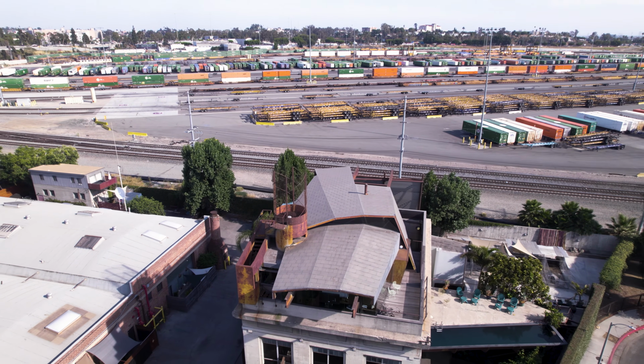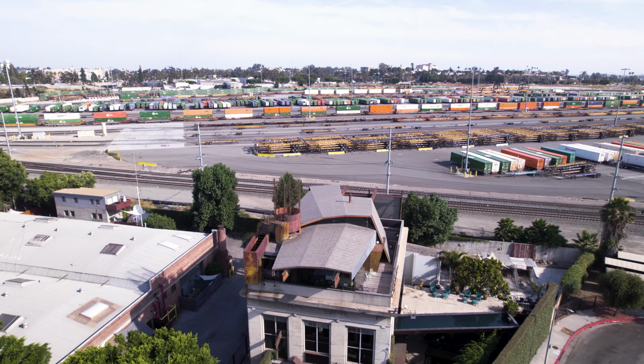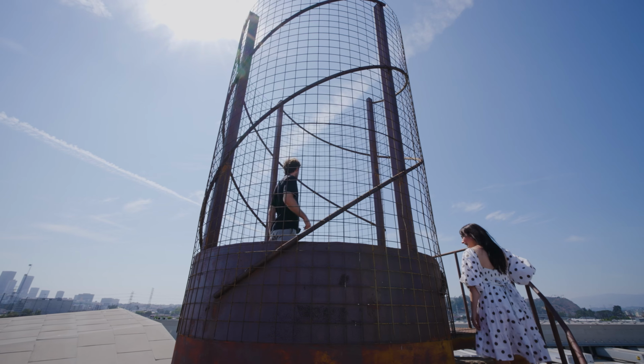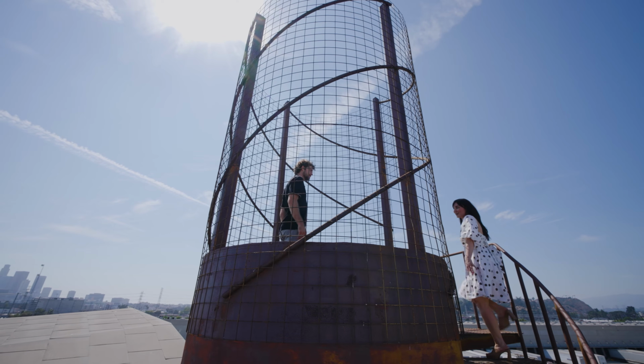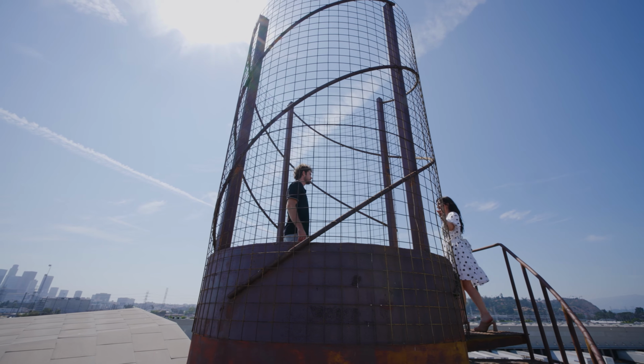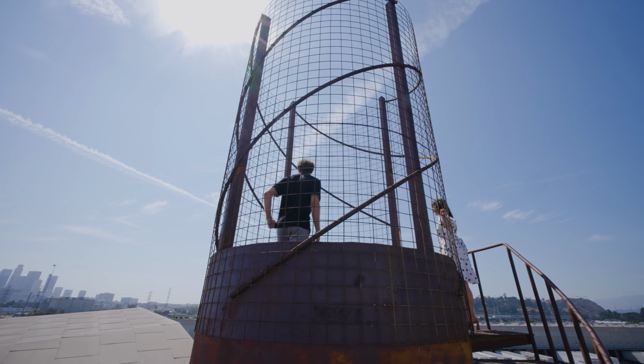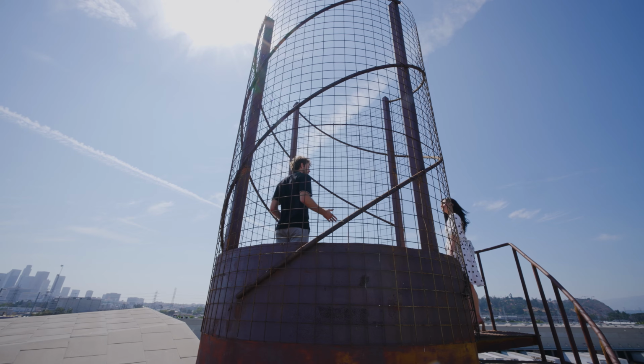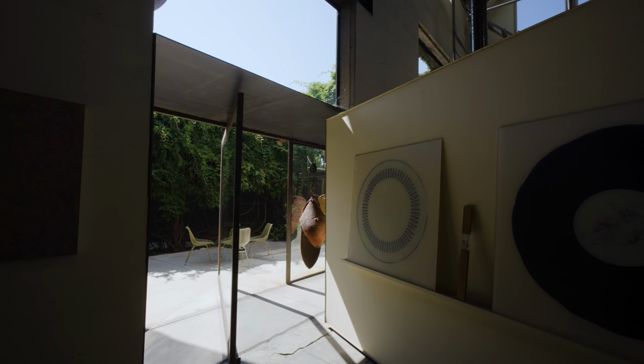You can go up here once again to another lookout point, and this is the highest point on this property. This is super cool. And this lights up at night too, so it's almost like a bat signal. It's a bat signal. And this property is really a one-off. I mean, there's really nothing else like it here, right? No. This is it. It's meant for a one-of-a-kind buyer.